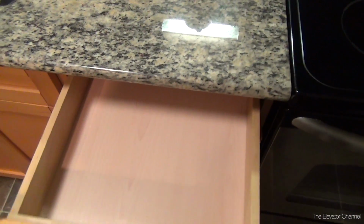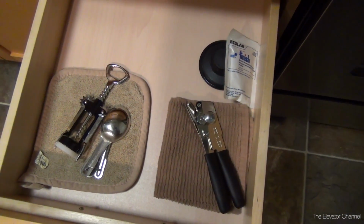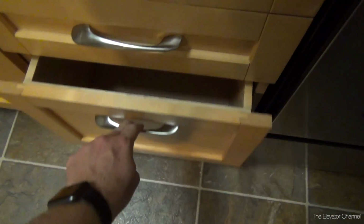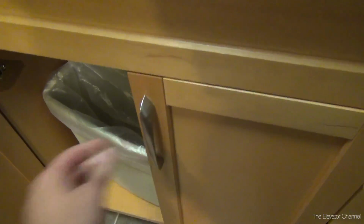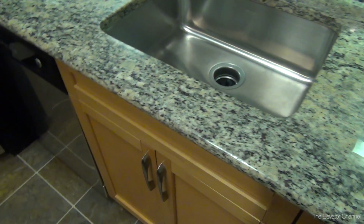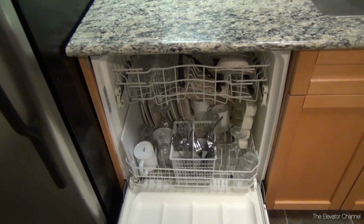Let's see, in the other amenities, we got an empty drawer, placemats, some various things here. Got some dishwasher detergent too. Nothing in there. The only thing that I don't recall seeing in this kitchen is any kind of flatware. I'm dumb. It's all in the dishwasher.